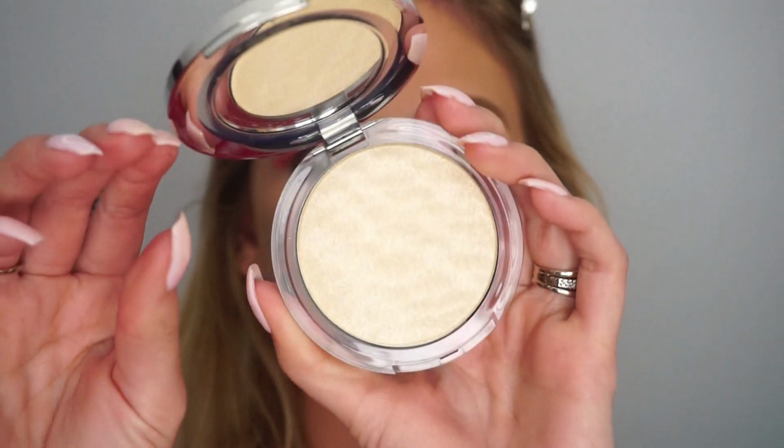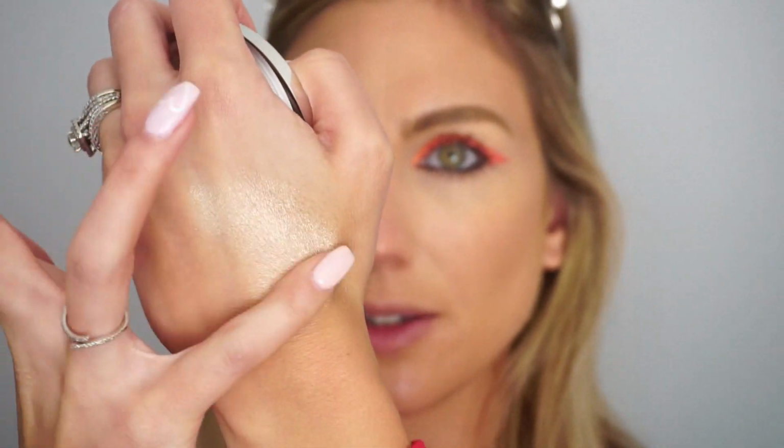So that is the blush, and then for the highlight, this is the Afterglow Highlighter, also from Pur, with really similar packaging to the bronzer, and this is also $26. Ooh, it feels really smooth, really creamy. Ooh, okay, there's the highlight. That is really pretty.